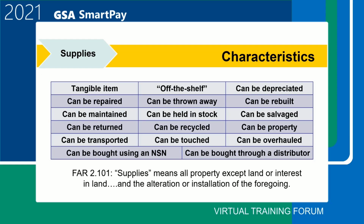When it comes to determining how to classify a need into one of our categories, deciding if the need is a supply is the easiest place to start. The characteristics of items of supply are listed here. If it's a tangible item that can be overhauled, depreciated, repaired, thrown away, or disposed of, rebuilt, maintained, held in stock, salvaged, returned, recycled, classified as property, transported, touched, is off the shelf, or bought using a national stock number or through a distributor, then it's a supply.